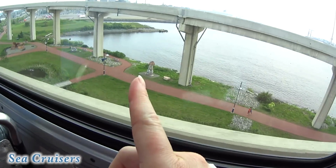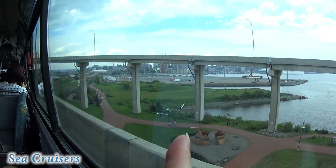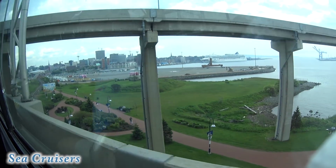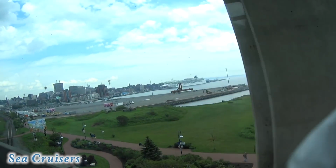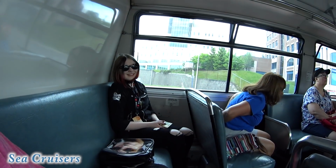This Cranberry Trail, the red walkway, goes from over by the cruise ship, downtown, all the way through here, all the way to Reversing Falls, you guys. You can walk. Yeah. That's awesome. You can walk along the Cranberry Trail and see lots of... What'd you think of it?